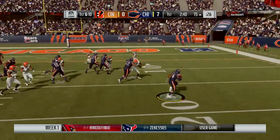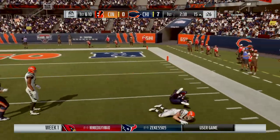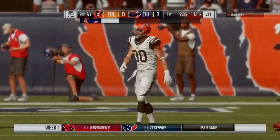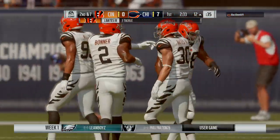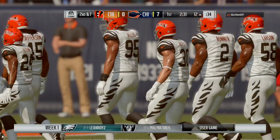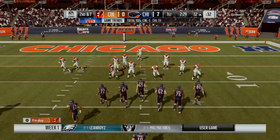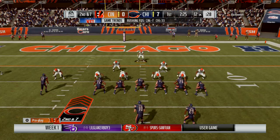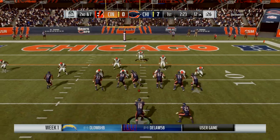They pitch out to Howard. He takes us down to about the 12 for a gain of 3. I like the call. Inside the red zone, running the toss. Why? They want to get to the edges. They want to see if guys who don't normally make a lot of tackles are willing to actually do that. That usually means the guy's in the cornerback position.